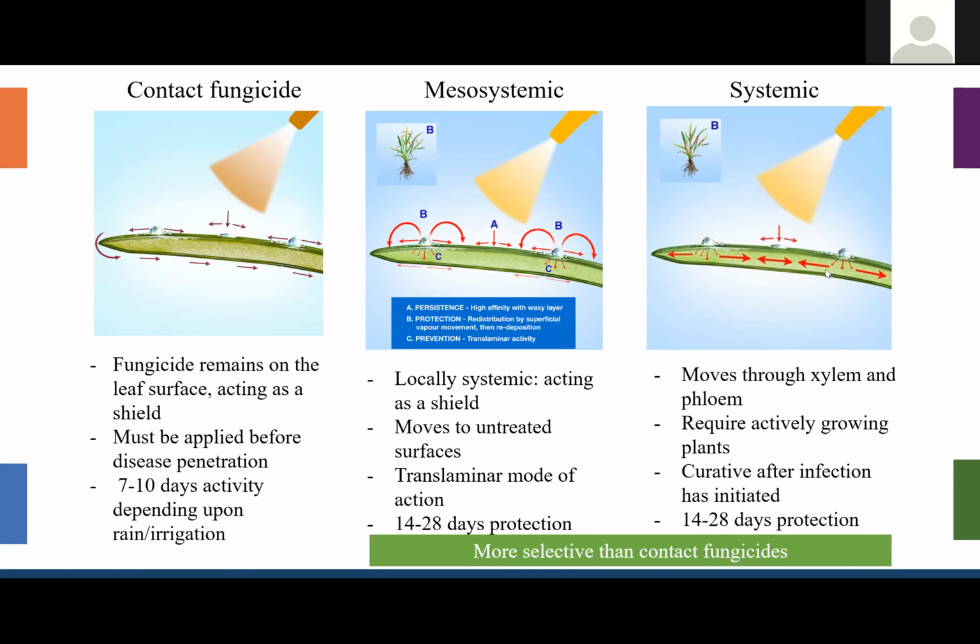A truly systemic fungicide, if you apply it as a foliar application or in the roots, will move through xylem and phloem to all parts of the plant. And it requires actively growing plant parts. It is curative in function because it can reach everywhere, and it can inhibit the development of the disease. The protection period is the same as mesosystemic fungicides, 14 to 28 days. The mesosystemic and systemic fungicides are more selective than contact fungicides.